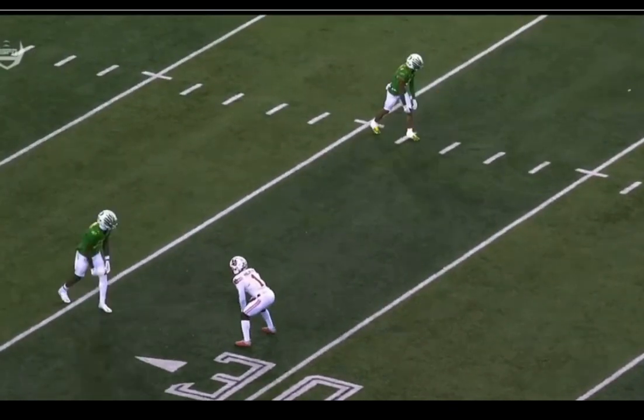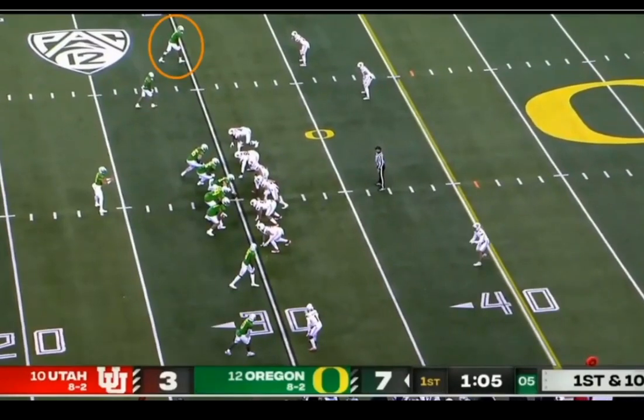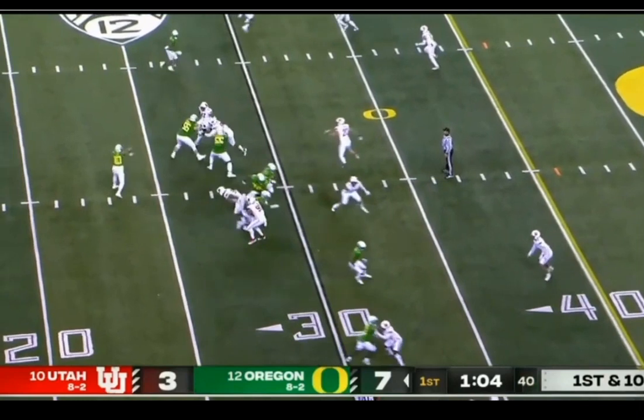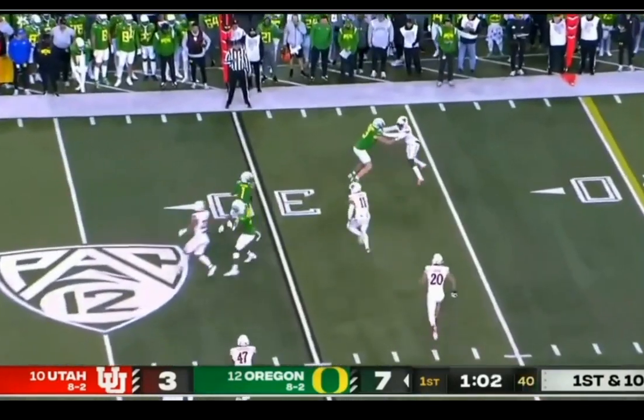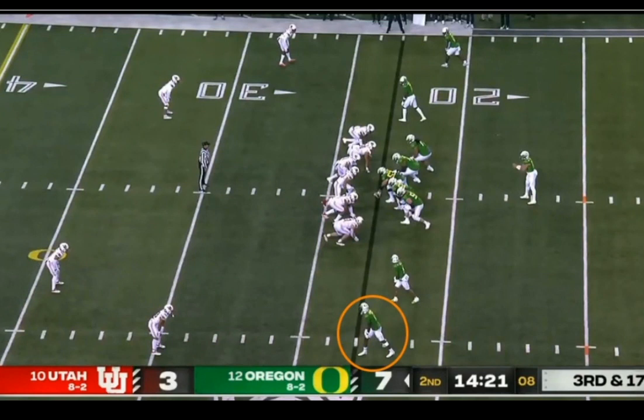When you look at Oregon, the wideouts block a ton. There's a lot of lateral plays. So this is actually good for their offensive style. Comes out, makes it like he's blocking. But again, he's really smooth. Able to get the pass interference there. Here, he's doing a nice job blocking. I'm going to go back.